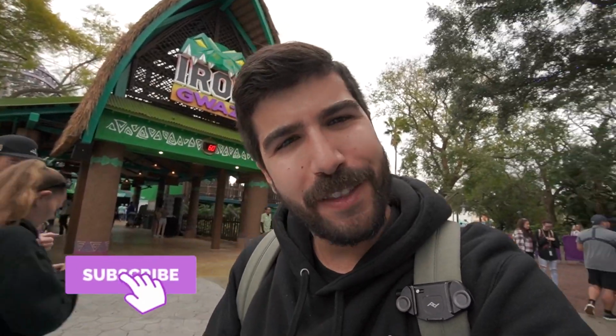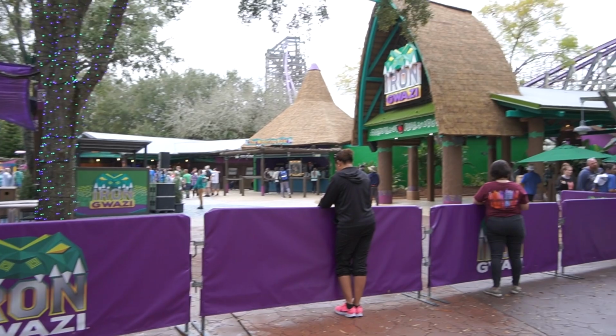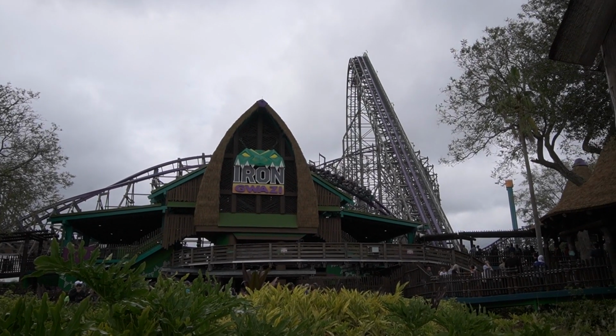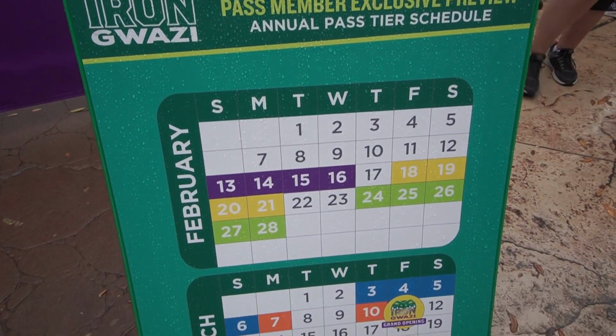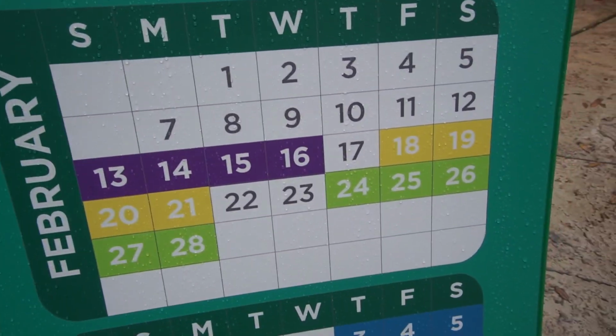Hey, it's me, Vincent. We're here at Busch Gardens. And like I said, it is the pass member previews of Iron Gwazi. This is a really, really anticipated roller coaster in the roller coaster community here in Florida. This is the first day. There are a lot of different preview days for all the different tiers of pass holder, but I'm platinum pass holder, baby, which means I get first dibs. So I'm gonna go ahead and just jump right into it.